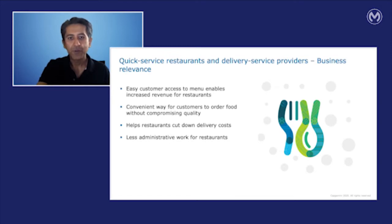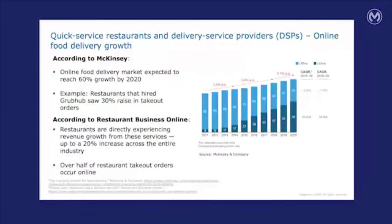The chart on the slide captures how prevalent the delivery services have become today globally. It shows you the number of restaurants that key delivery service providers like Uber Eats, DoorDash, Grubhub, etc., are serving in different regions across the world. In a research done by McKinsey, the online food delivery market is expected to register 60% growth by 2020.